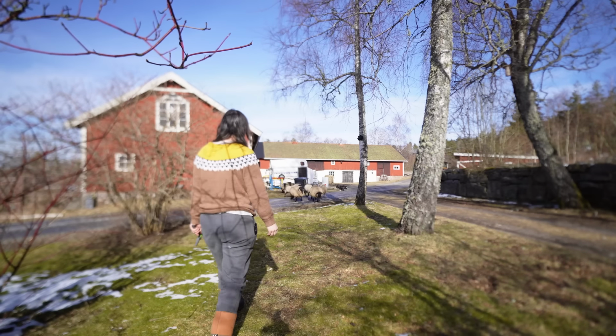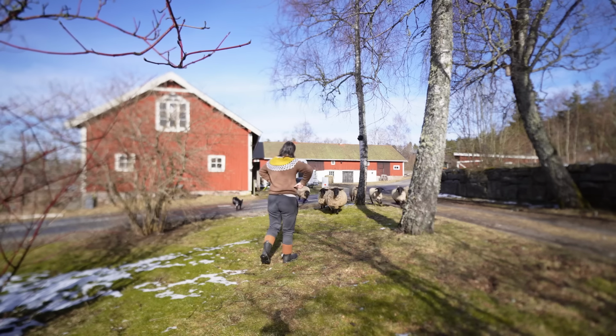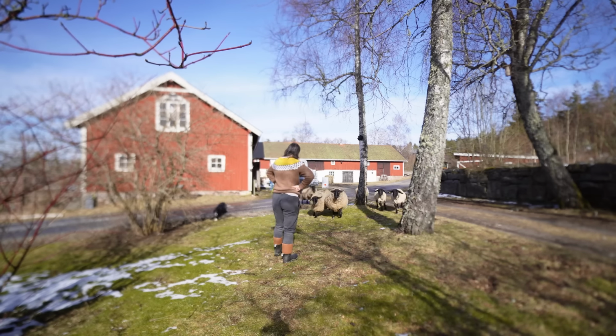The sheep wanted in on the fun too, and they made their way out of the barn. I let them stay out and enjoy themselves. Well, that is until half of them were out of sight.